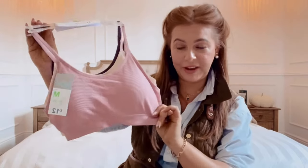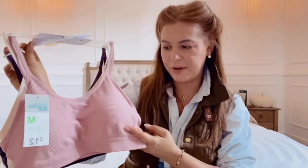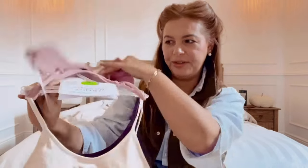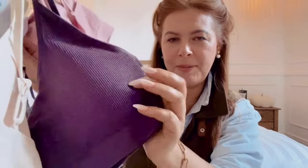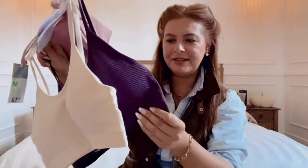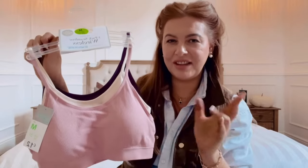I picked up these comfy bra sets. This is a pack of three. They've got this pink colour, which I'm not keen on, but they do have this gorgeous, well, I don't know what colour, it's coming up like a mauvey purpley colour on there, like a plum, but it's more of a chocolate brown colour. £12 for three, which I think is really affordable.